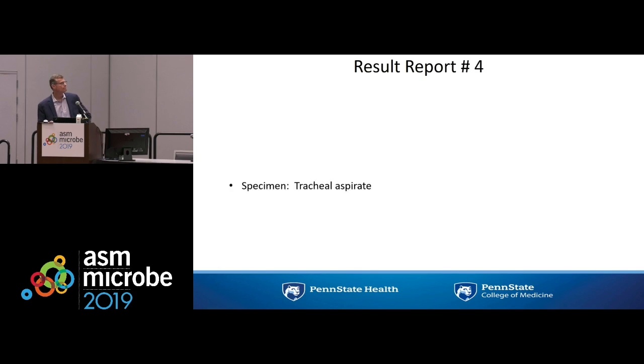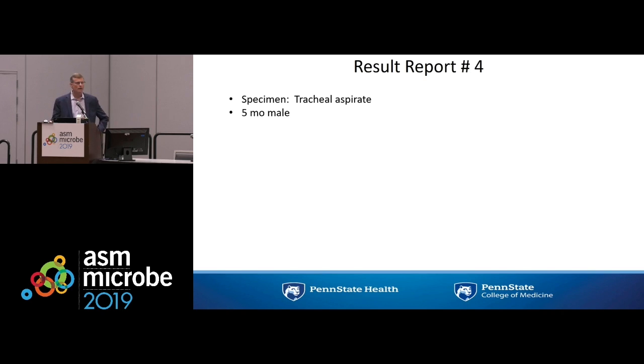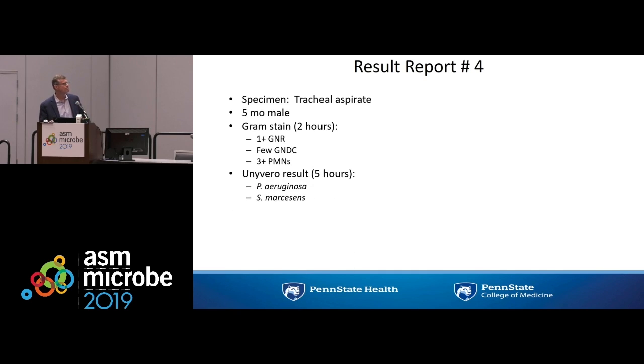Let's go to report number 4. So this is a tracheal aspirate. It's a 5-month-old male. It's another pediatric patient. The Gram stain here is not as declarative in terms of the organisms that we might be thinking about, but 3+ PMN. So again, a good specimen. I want to see what the culture results provide.